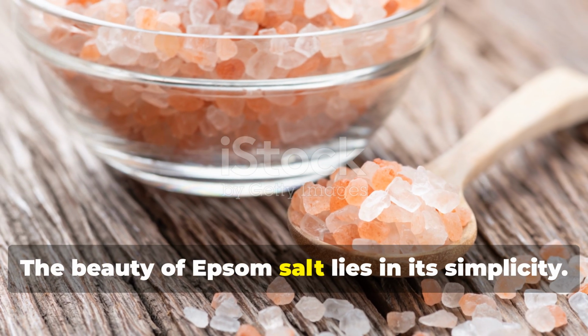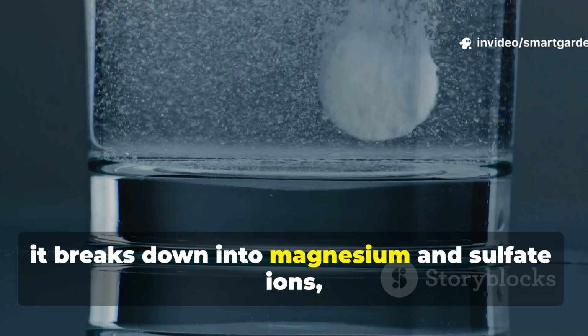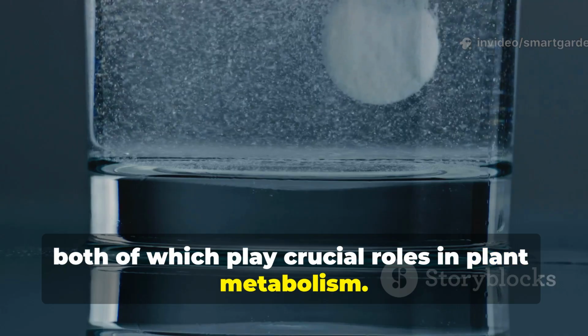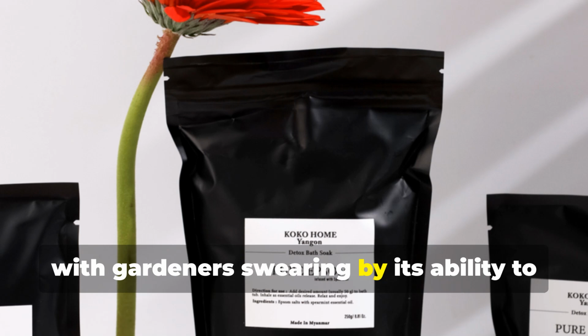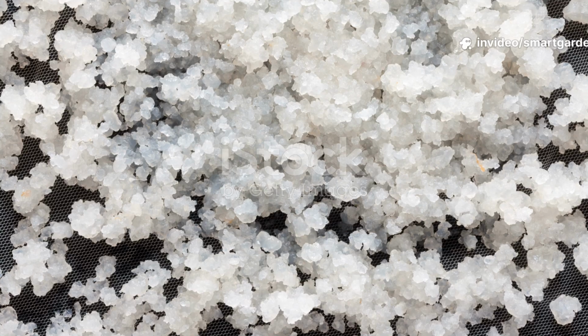The beauty of Epsom salt lies in its simplicity. When dissolved in water, it breaks down into magnesium and sulfate ions, both of which play crucial roles in plant metabolism. This natural mineral has found its way into countless gardening forums and YouTube channels, with gardeners swearing by its ability to transform struggling plants into garden superstars.